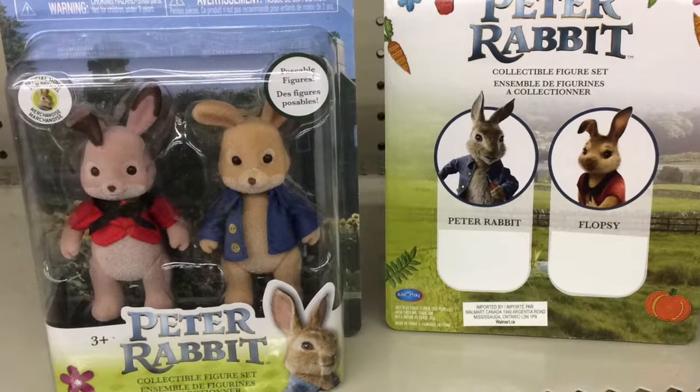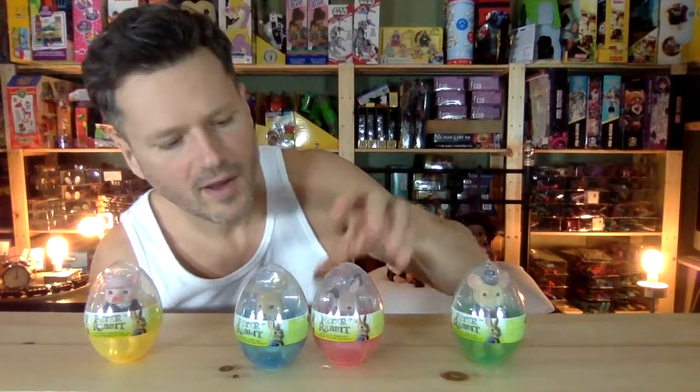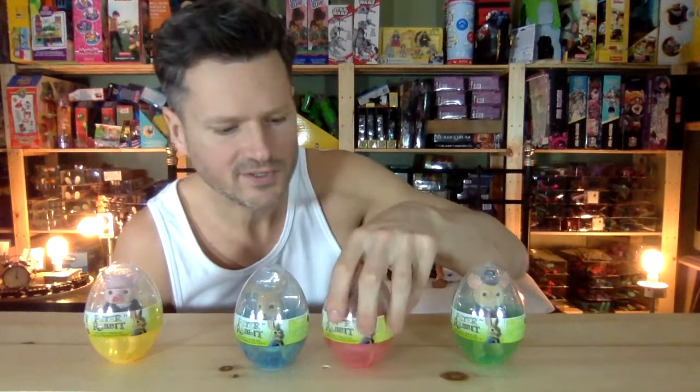Now the strange thing is, you could get these two characters on a carded package for $19. These are Canadian prices, mind you. And the figures by themselves were $7. Two sevens are 14. And plus you get the egg. So I don't understand the pricing. I thought they were like bigger ones for a while, but then I noticed that some of these characters are sitting down in their eggs. Usually you save when you buy a multi-pack. I guess I could give you a better look at the label.